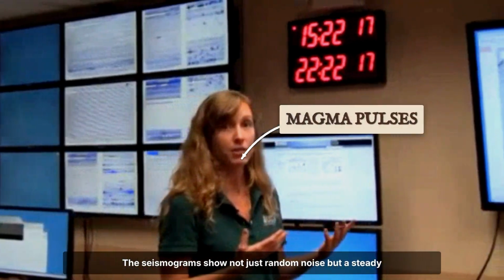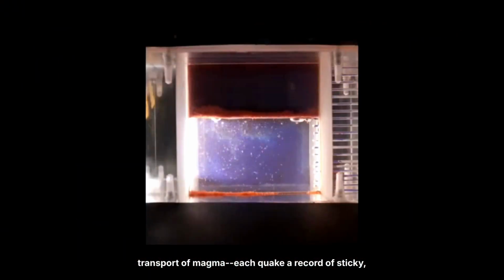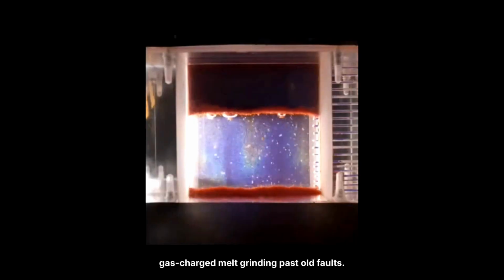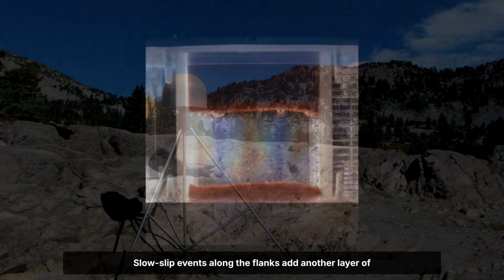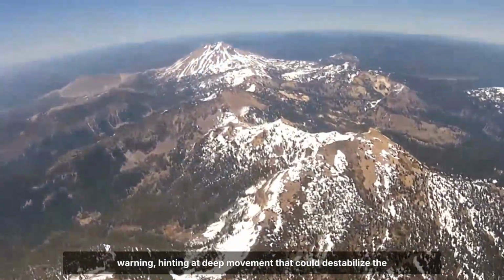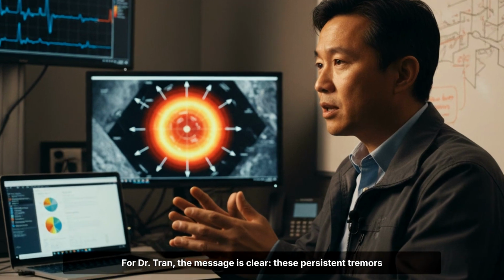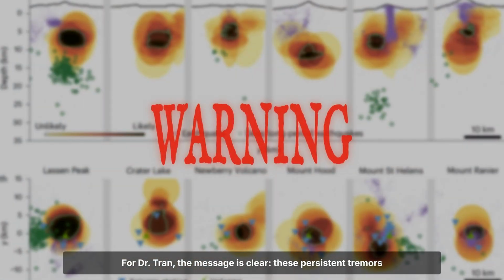The seismograms show not just random noise, but a steady transport of magma, each quake a record of sticky, gas-charged melt grinding past old faults. Slow-slip events along the flanks add another layer of warning, hinting at deep movement that could destabilize the entire cap. For Dr. Tran, the message is clear. These persistent tremors aren't background chatter. They're the sound of a system under strain, and every pulse counts.